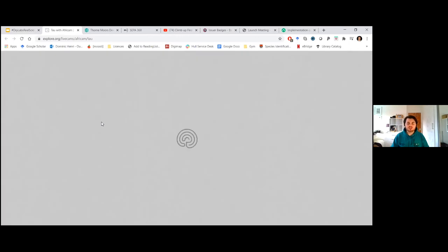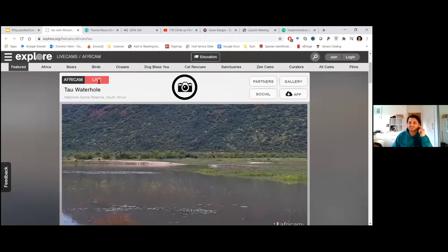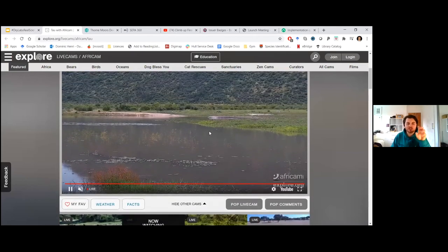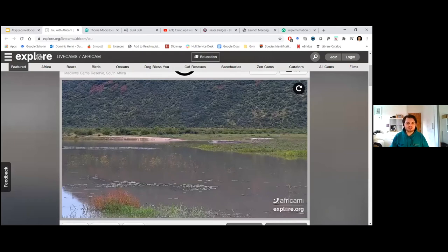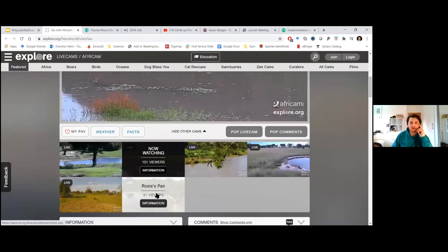This is one of the examples. I've got some students working on this at the moment. So this is explore.org. I think there's 100 and something webcams. Of course, I checked this one earlier to make sure there was interesting stuff going on. There was a whole herd of gazelle there not 30 minutes ago, which is obviously absolutely typical that that's what happened.